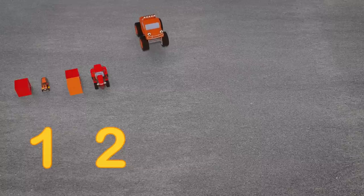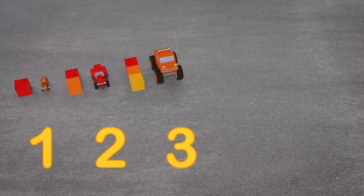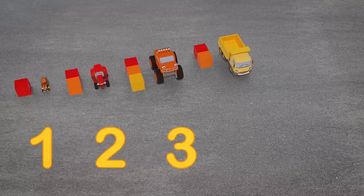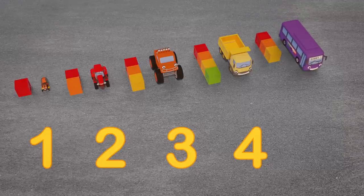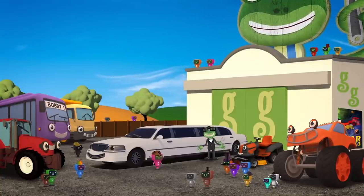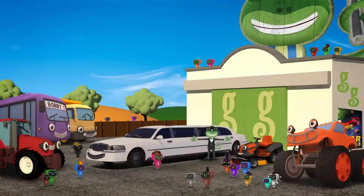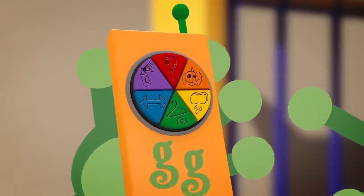2 crates long. The middle truck is Max the monster truck. 3 crates long. Even bigger is Dylan the dump truck. 4 crates long. The longest vehicle is Bobby the bus. 5 crates long. To make more room for more mechanicals, I think we're going to have to turn you all into stretch trucks. Let's press the stretch button.